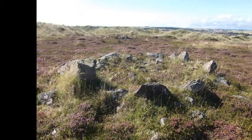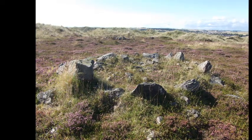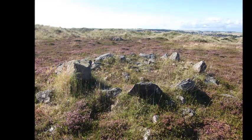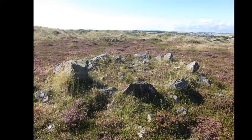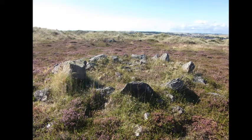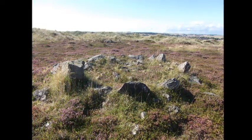In the middle of the one excavated, there was black earth with charcoal and a number of white quartz fragments at the base of the layer. Large quantities of burnt bone were also found. Shreds of late Bronze Age pottery were found too. It seems that this site was used for cremating the dead and as such would have been a doorway to the beyond.